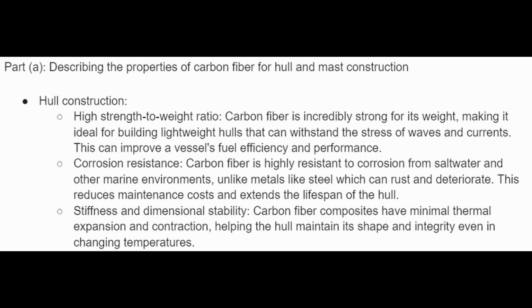Corrosion resistance. Carbon fibre is highly resistant to corrosion from saltwater and other marine environments, unlike metals like steel, which can rust and deteriorate. This reduces maintenance costs and extends the lifespan of the hull. Stiffness and dimensional stability. Carbon fibre composites have minimal thermal expansion and contraction, helping the hull maintain its shape and integrity even in changing temperatures.